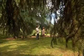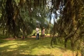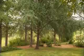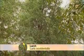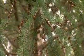Now, what about this one? And this is a beautiful large tree. The native peoples use it for many different purposes. One of the foremost is teepee poles, because it has a very straight growth habit. And its roots are very flexible, and they used to peel them, split them, and use them to stitch bark together to make their canoes.